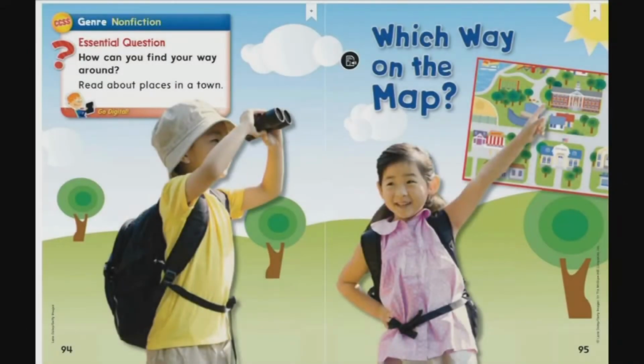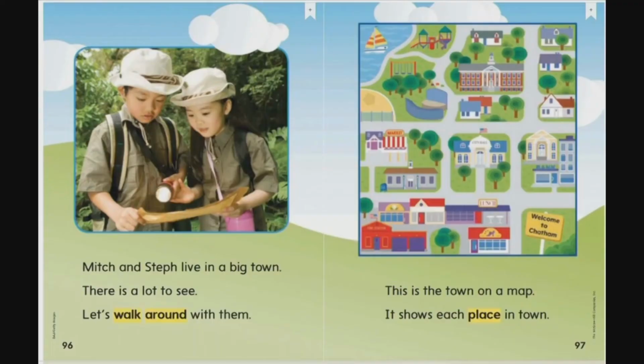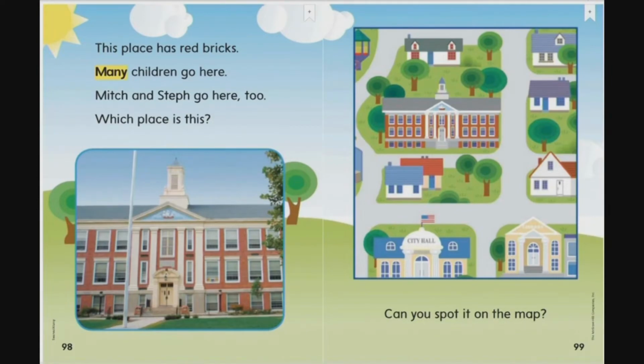This story is nonfiction. Our essential question for the week is, how can you find your way around? Let's read about places in a town. Our title is Which Way on the Map? Mitch and Steph live in a big town. There is a lot to see. Let's walk around with them. This is the town on a map. It shows each place in town. This place has red bricks. Many children go here. Mitch and Steph go here too. Which place is this? Can you spot it on the map?